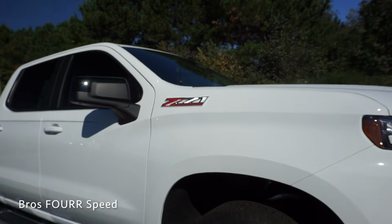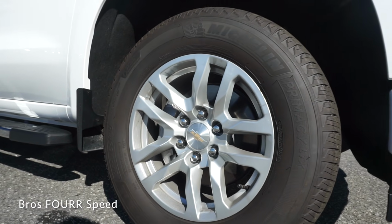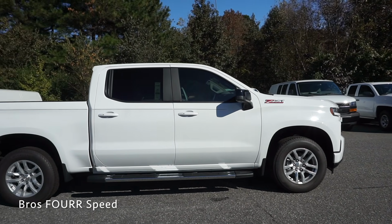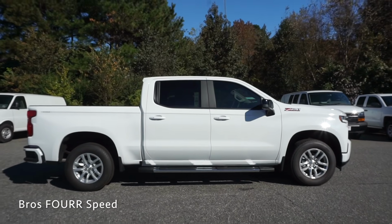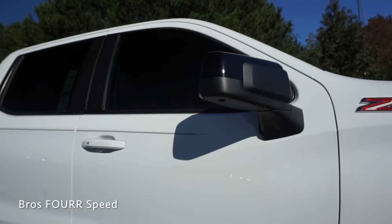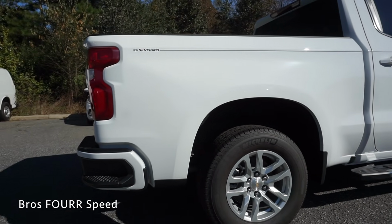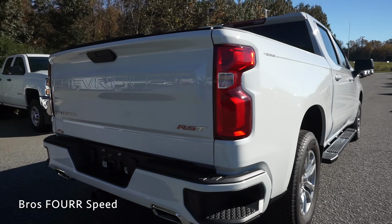We get the Z71 badge on the side of the truck. Then making our way down to the wheels, we get a set of 18-inch silver wheels on all 4 corners with ventilated disc brakes as well. Taking a look at the side profile now, the crew cab has a great proportion to it with the 4 full-size doors. You also have the shorter bed, which gives it a really nice proportional look to it. We have gloss black mirrors on the side, body colored door handles, a nice looking pinstripe. Then we get chrome running boards down below. And then finishing up on the side of the bed, we can see the taillights as well as the integrated footstep on the bumper.